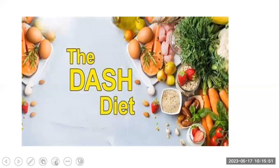When we talk about the DASH diet, it's made up of legumes, whole grains, lean meat, fish and poultry products, fruits, and vegetables, and it's very low in sugar and sugar-sweetened beverages, saturated fats, trans fats, and cholesterol. The DASH diet also has a good amount of unsaturated fats from food sources like nuts and other foods.